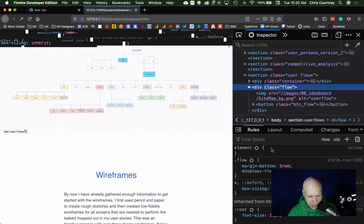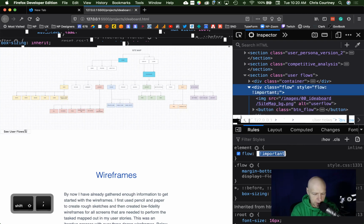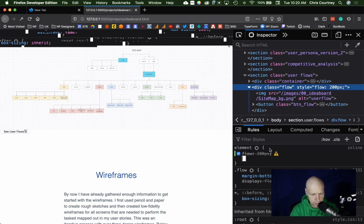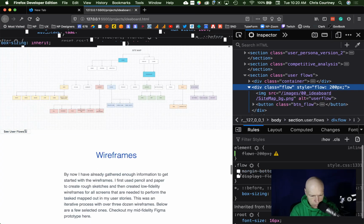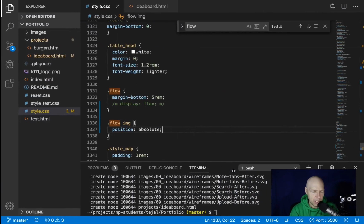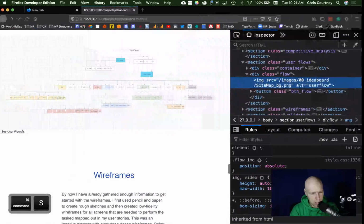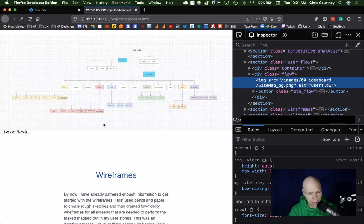My question is, if I set a height on flow, say flow is 200 pixels for whatever reason, yeah, I don't like that as absolute. Let's refresh that. I think there are other ways I can do this. I don't like it like that. I do know that flex is not going to work for us.